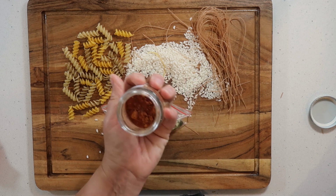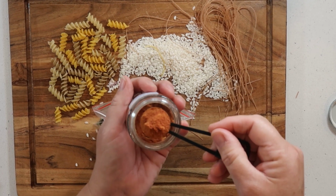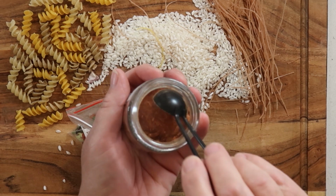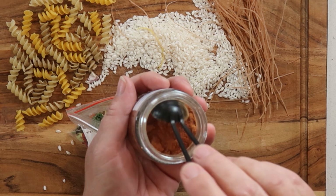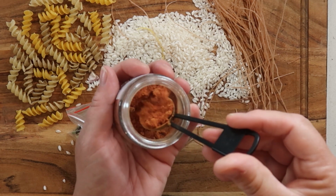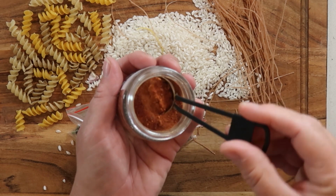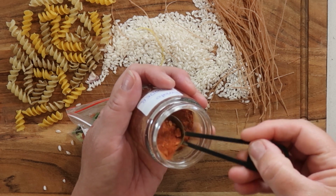Now this is a tomato powder that I've made up myself, and we will do a video in the future on making your own tomato paste powder. I think you should be able to buy it in the stores. I used to buy it, but I like to make my own. So yeah, we'll do a video on that later.